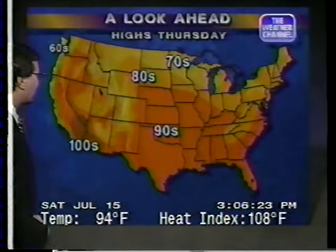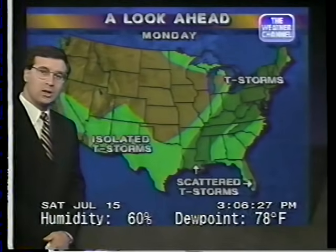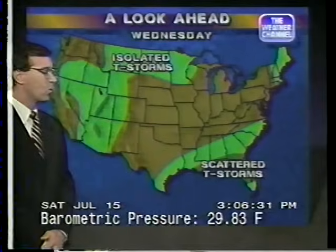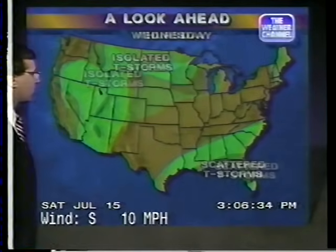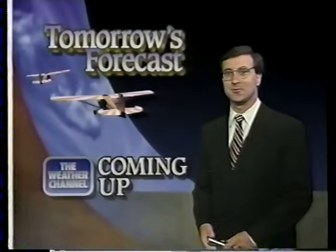Your forecast looks like this as we look into Monday. Somewhat wet in the east from Philly to Pittsburgh up to Buffalo. Tuesday, more storms in the northeast. Then the weather pattern will calm down, but of course we'll have to watch the southeast for some tropical moisture. Coming up next, we'll have a look at tomorrow's forecast.